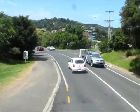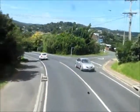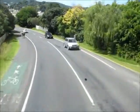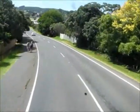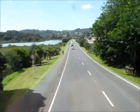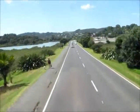Alright, cool. So welcome back to those who just joined us. Again, in case I haven't seen you today, I'm Ash, I'll be your host for this loop. And our driver's T, she'll be driving us around beautiful Waiheke Island. So we just left stop number 2. Our next stop on the map is stop number 3, which I'll tell you more about as we get closer.